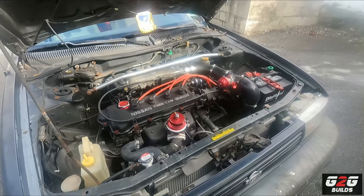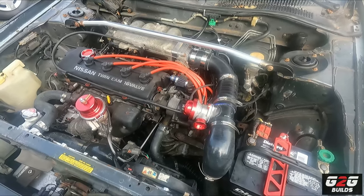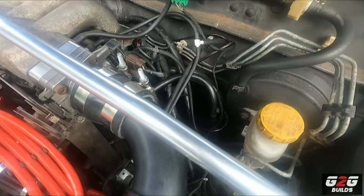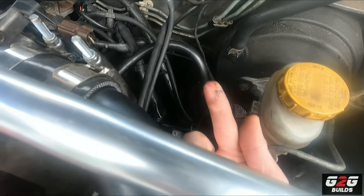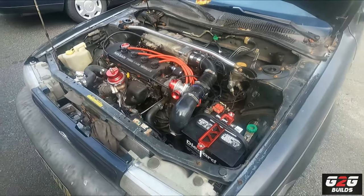You guys heard the car's first start up. We are back. I'm gonna double check because I forgot to connect my coolant temperature sensor, and I realized that I may have a slight fuel leak over here because this is wet and it shouldn't be wet. So I'm gonna inspect this, and then after that we're gonna go for a drive. But so far so good. Yeah, let's go.